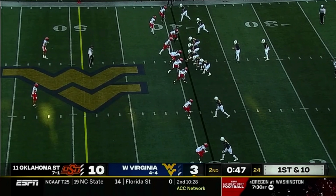And the reason you're able to bring in those third down type packages here is because it's first and 10, 47 seconds left. So West Virginia's in an obvious passing situation. Now you count the numbers: you've got 5 offensive linemen and 5 defensive linemen. But for whatever reason, it looks like this is the play call for West Virginia. They slide that protection to the right, and they end up double teaming Tyler Lacey.